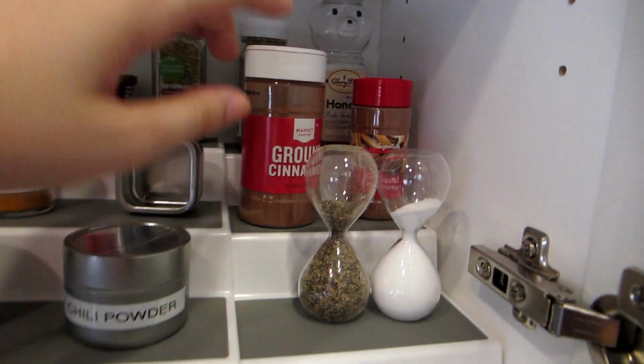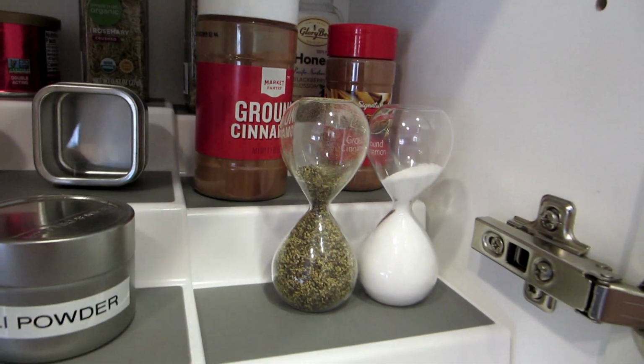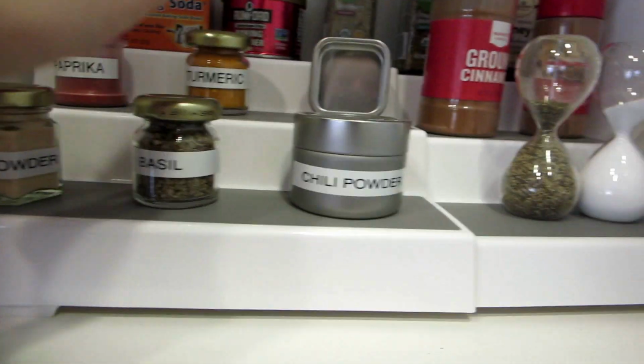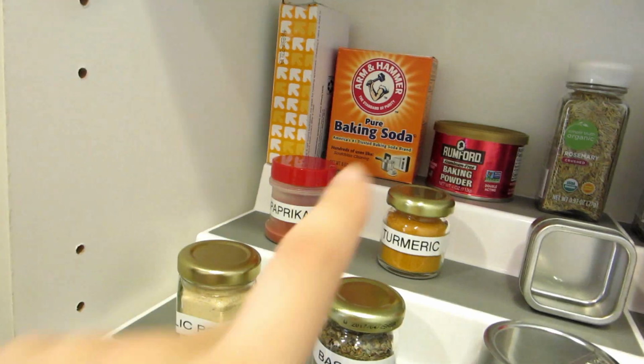We have a ton of cinnamon, honey, rosemary, Italian seasoning, salt and pepper, chili powder, basil, garlic powder, paprika, turmeric, and an empty one in case we get more. Before I left home, my mom and I went to not Trader Joe's, Whole Foods, and got bulk spices and then just put them into these containers we had because that's a lot cheaper than buying a whole shaker of a spice, you know? So yeah, and then we have baking soda and baking powder, and then that's our tea.